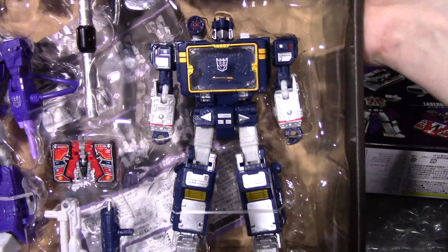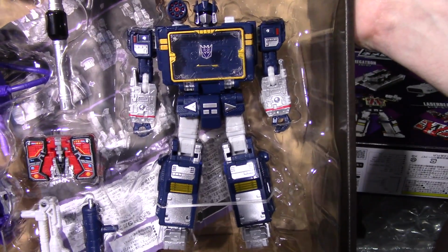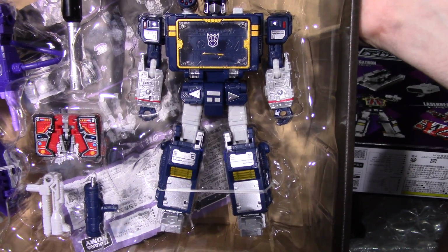Soundwave looks incredible. And not yellow. So that's a plus. Yeah, man, my Earthrise one, my Netflix one is so yellow now. It's ridiculous. And then this.